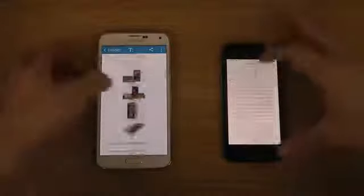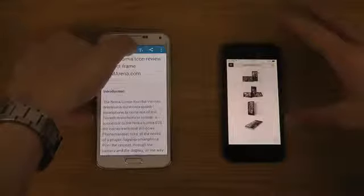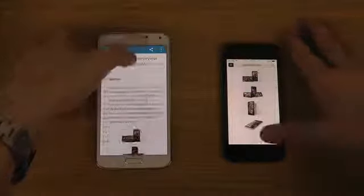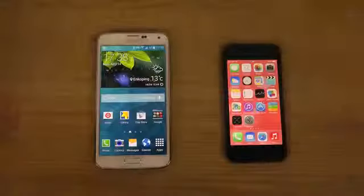You have also some more options here on the S device, the Galaxy. You can minimize and make the text bigger and stuff like that, and you can share it. Here you can also share, of course, but I'm not sure if you just share this page or if it's the full article. But it's quite nice, and I might take a closer look at the browser in a future video, a little bit more in depth perhaps.